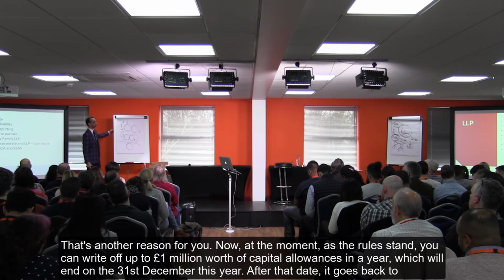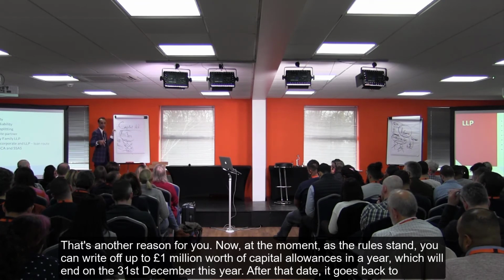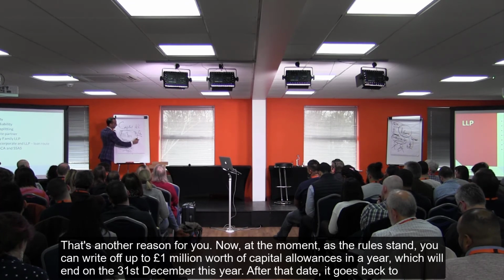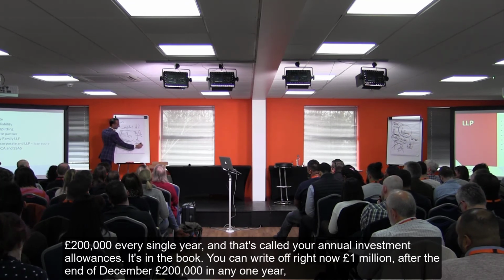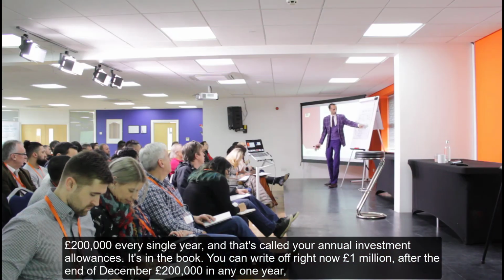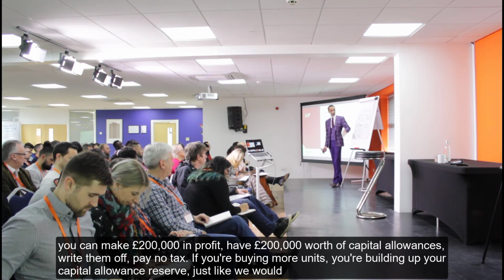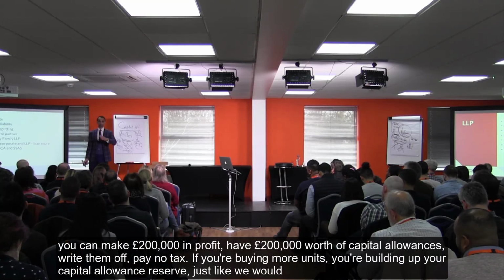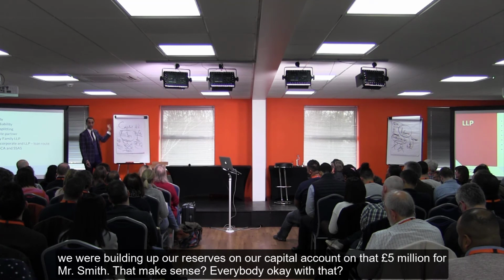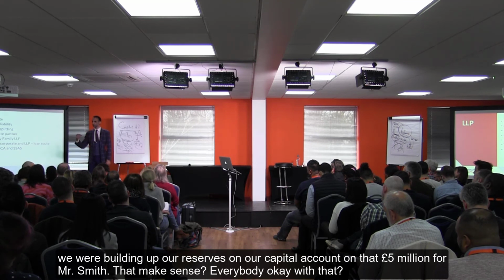Now, as the rules stand at the moment, you can write off up to £1 million worth of capital allowances in a year, which will end on the 31st of December this year. After that date, it goes back to 200 grand every single year. That's called your annual investment allowance. It's in the book. You can write off £1 million right now, and after the end of December, 200 grand in any one year. So you could make 200 grand in profit, have 200 grand worth of capital allowances, write them off, and pay no tax. If you're buying more units, you're building up your capital allowance reserve, just like we were building up our reserve on our capital account on that £5 million for Mr. Smith. Does that make sense? Everybody okay with that?